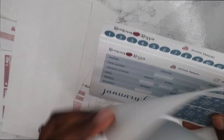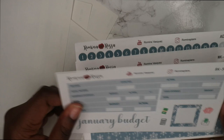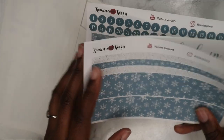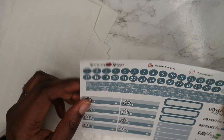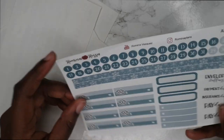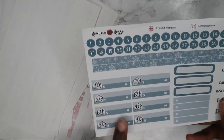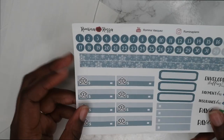I feel like I'm so bad at hauling right now because I've done so many. I'm just tired. I just want to use them. Washi strips. And then this is the January budget page. So variable expenses and fixed expenses, the washi strip that comes with the budget kit, weekly check-in, and then this is the add-on page for the, what's it called? I can't speak. This is the add-on page for the monthly, which I realise I won't be able to use the budget bill dues because they're made for EC, but I'll try anyways. That was my Romina Rossa order.